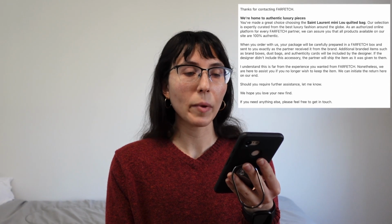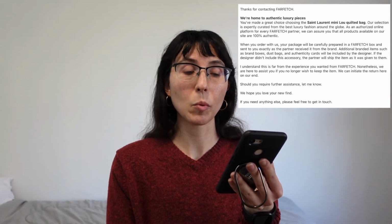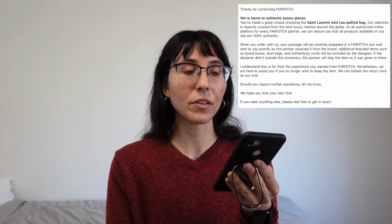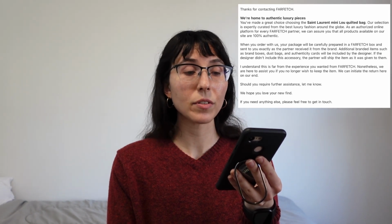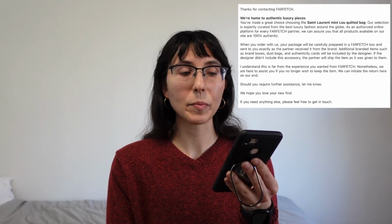When you order with us, your package will be carefully prepared in a FARFETCH box and sent to you exactly as the partner received it from the brand. Additional branded items such as brand boxes, dust bags, and authenticity cards will be included by the designer. If the designer didn't include this accessory, the partner will ship the item as it was given to them. I understand this is far from the experience you wanted from FARFETCH. Nonetheless, we are here to assist you if you no longer wish to keep the item. We can initiate the return here on our end. Should you require further assistance, let me know.